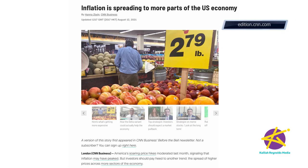And over in the US, inflation is spreading to more parts of the economy.